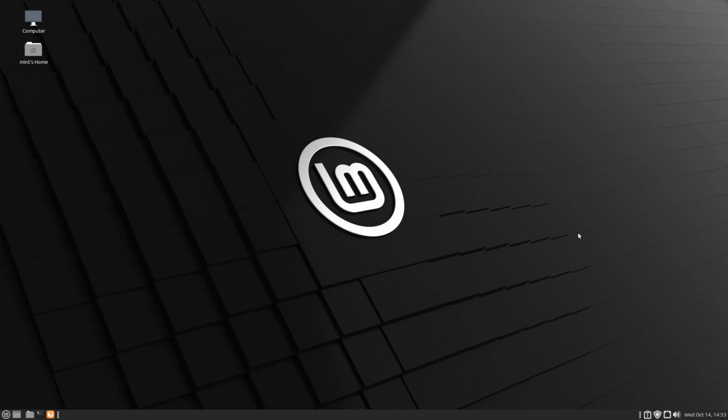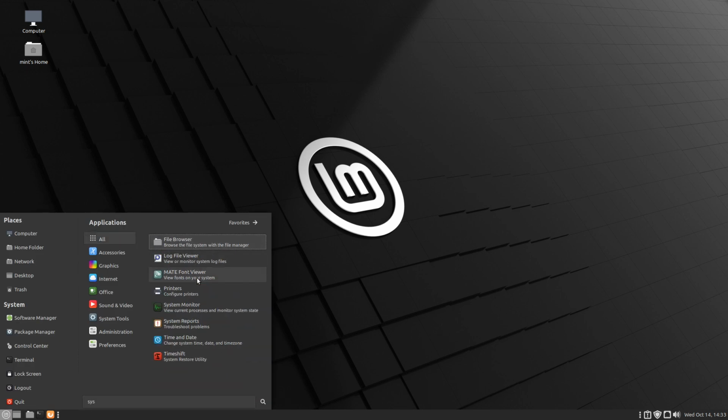So as far as, let's see what else we need to cover. Let's go ahead and look at our system monitor next. Now, this menu is different. This is the whisker menu.